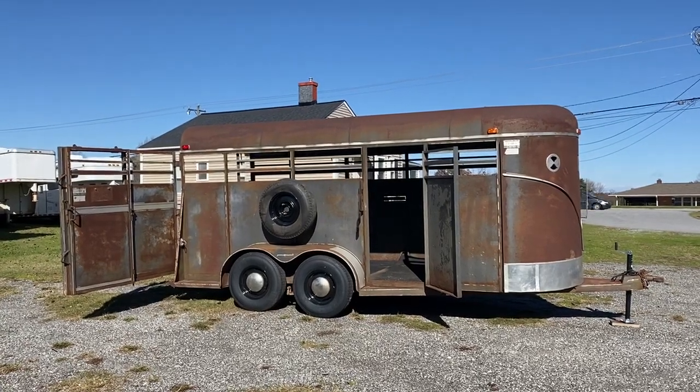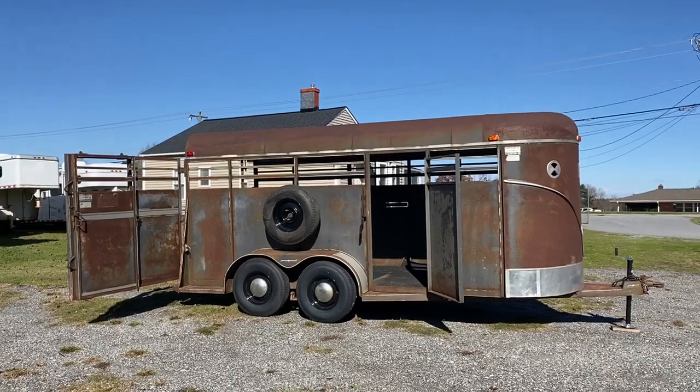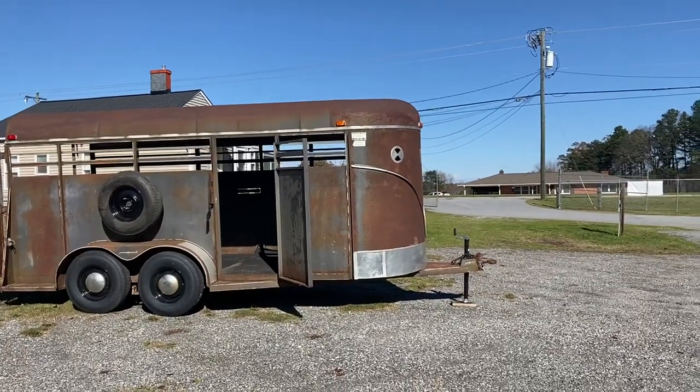What I have here, guys, is a 95 Chaparral 16-foot stock bumper pull. This is a steel bumper pull. It's a two-owner bumper pull, so it actually hasn't been used a whole lot. It's in really great shape for its age. It has new tires, has a new coupler hitch.